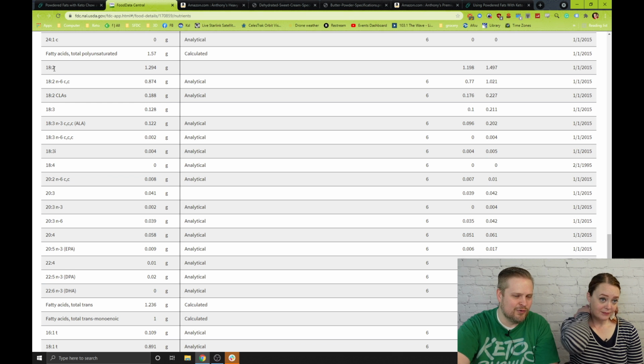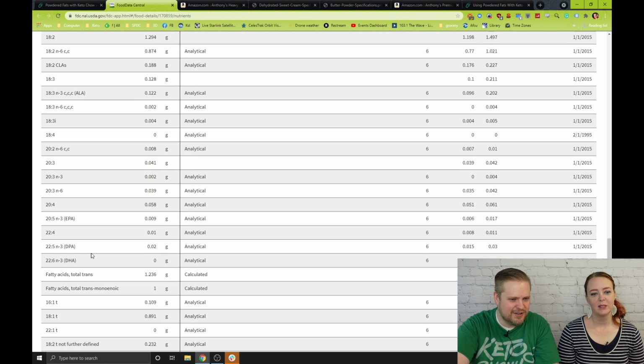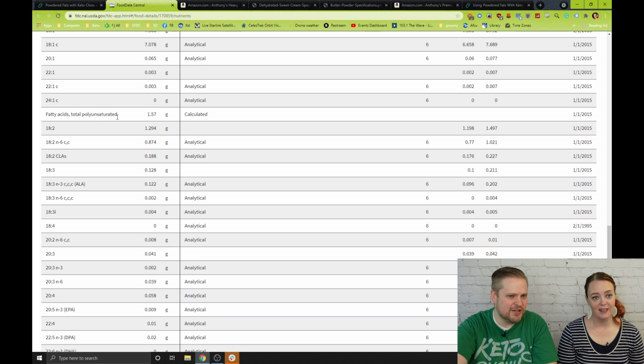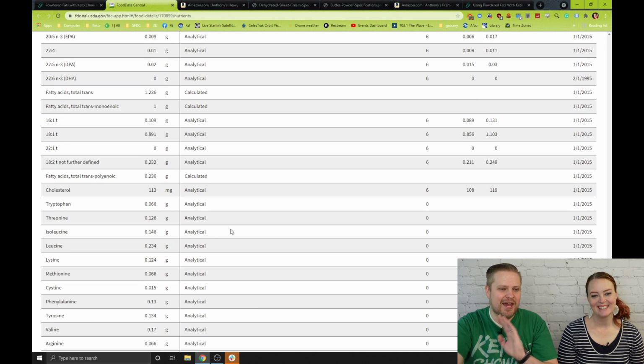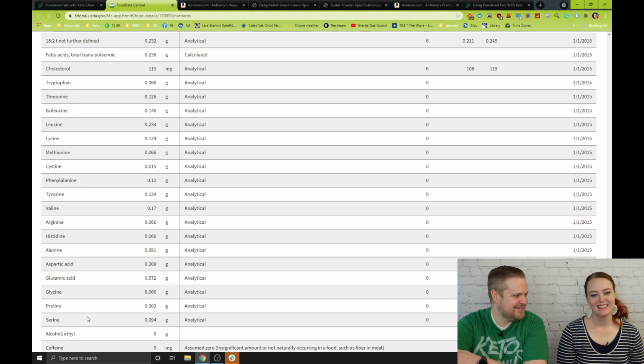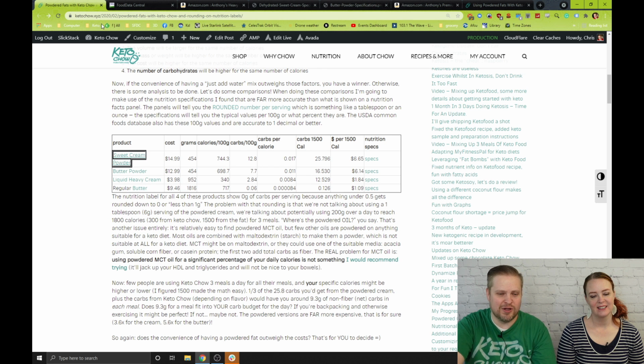When you get into polyunsaturated, that's a lot more confusing looking. Here you've got 2 double bonds, 3 double bonds, 3 with an I, 4, 3, 4. We don't know what those are. There's EPA and DPA. Those are omega 3s, 0.009, 0.01. They're not a good source of omega 3s. It's not actually a very good source of any polyunsaturated, which I think is a good thing. And then here's all of the different amino acids. Wow, that's crazy. The USDA analysis is really cool, all the stuff they have.